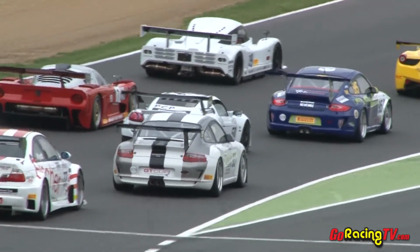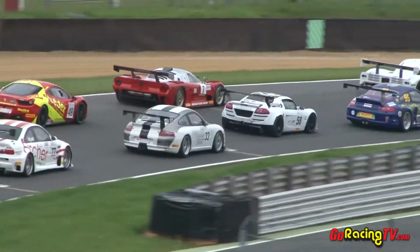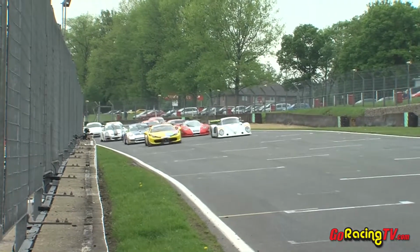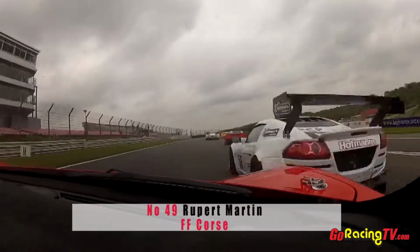The 7th race of the 2013 GT Cup Championship campaign here on the Indy circuit at Brands Hatch. And a terrific representation across the marks. Let's see whether Alex Martin will get the start that he wants. The invitation class car of Nigel Mustill alongside the Riley Daytona Prototype on board with Rupert Martin.